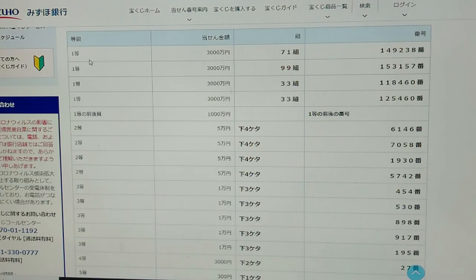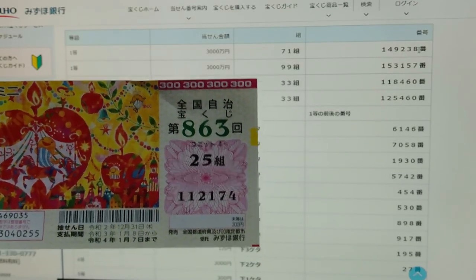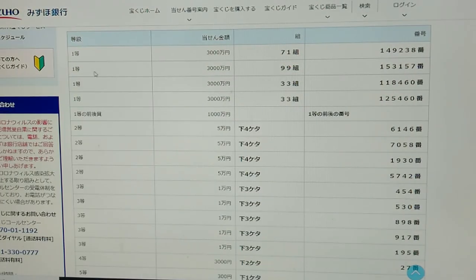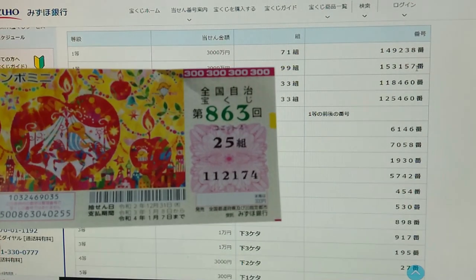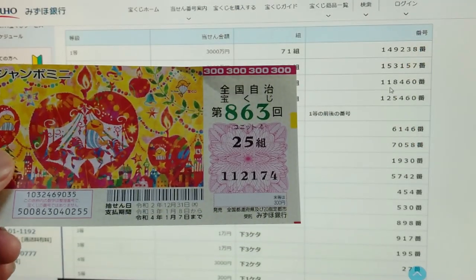Okay, to win the first prize, Sanzenmanen, you must have grouping number 71, and you must have these exact numbers in the exact order, 149238. I have grouping 25 and 112174, no good. To win the second first prize, Sanzenmanen, you must have grouping number 99, with these exact numbers in the exact order, 153157. No good. To win the third first prize, Sanzenmanen, you must have grouping number 33 and these exact numbers in the exact order, 118460. No good. I've got 25.